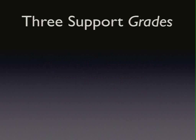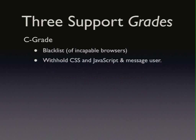The first is the C grade experience. And this is the lowest level of experience that's really available to everybody. We take a blacklist of incapable browsers that don't understand modern technology like CSS and advanced JavaScript. And we withhold all the CSS and all the JavaScript from those user agents. And so they just get a nice semantic HTML page with links that let them navigate.